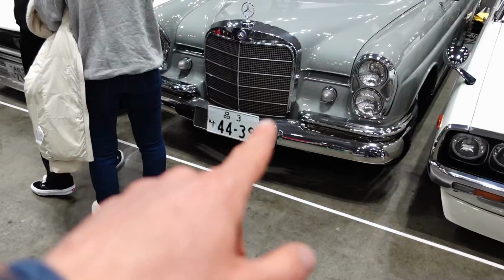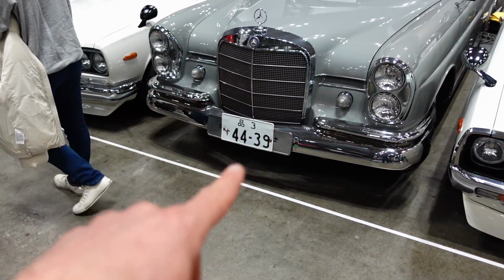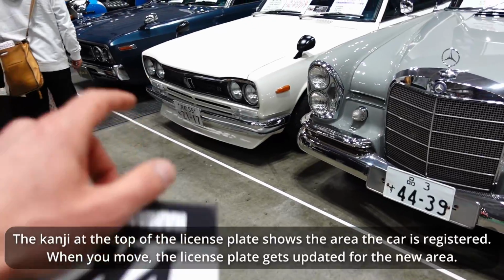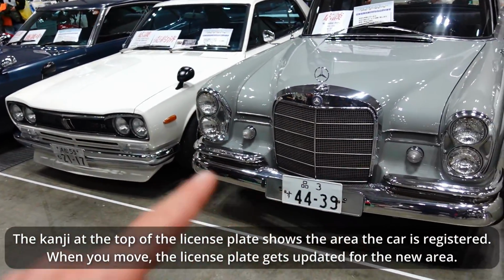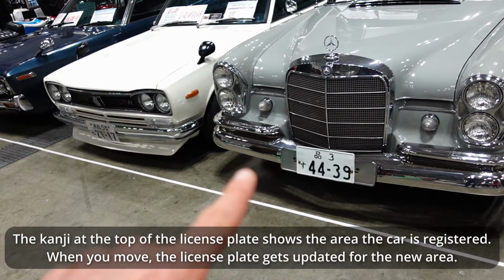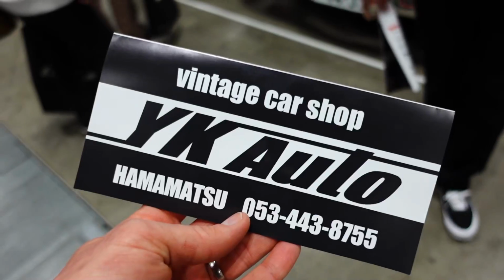Basically what it means is if you move and change areas, register in a new area, it's going to change the license plate and reset it. When you see these really old license plates, it means the car has always been in that one area, at least its whole life. It might have transferred owners, but it's been registered to the same area. Now that this is this old, it's pretty crazy that they have the original license plates on it. There you go.